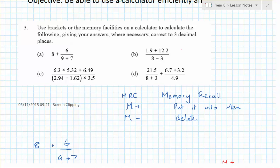I can understand why you just put the top. But what do you have to work out? What would you work out first if you were doing this? So you would do the top and the bottom. Okay. Now, if I put this into a calculator, 19 plus 12.2 divide by 8 minus 3, are you going to get the right answer?